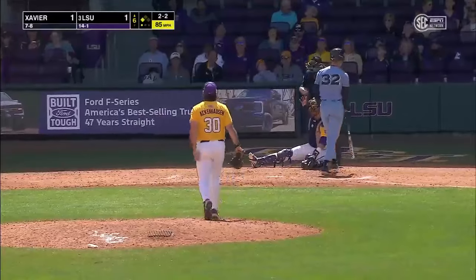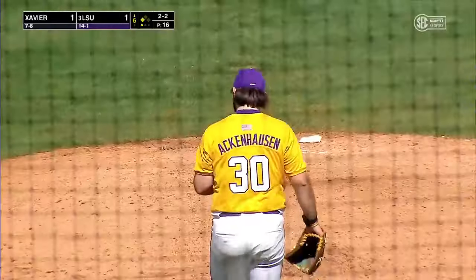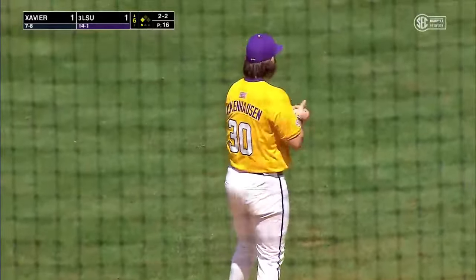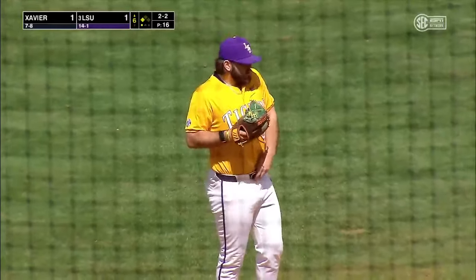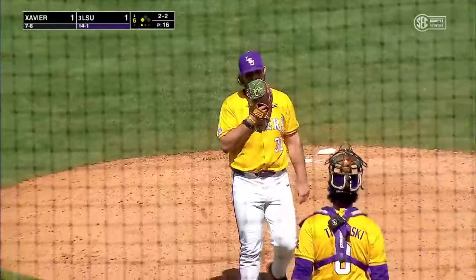Well, he did for the Tigers in his relief role last year what Hurd did for the Tigers as a starter at the end of the season. That's the flexibility that LSU has with this lineup, with the depth on the mound. People like Ackenhausen can give you spot starts. They can throw long relief. They can close when needed.